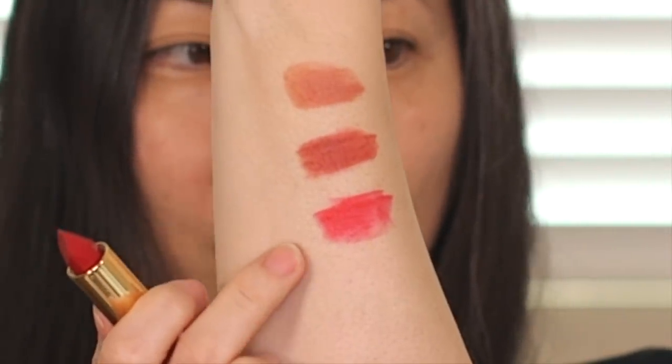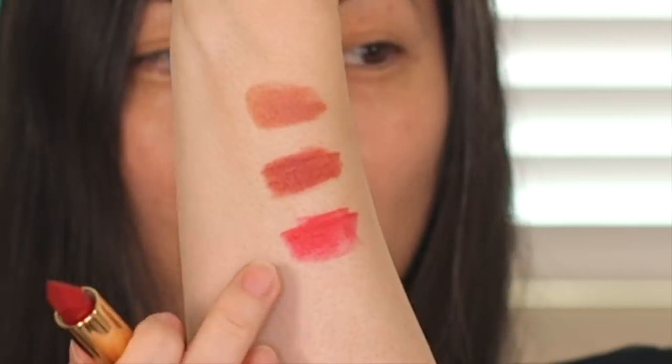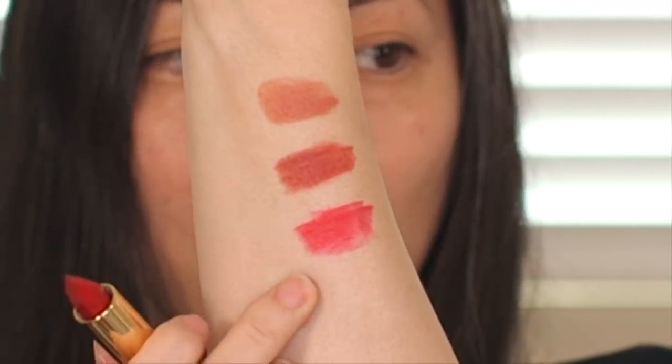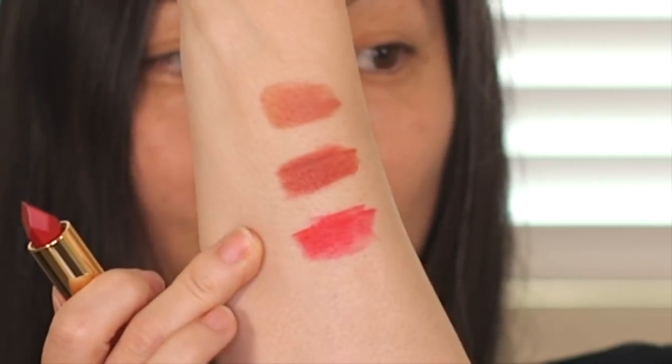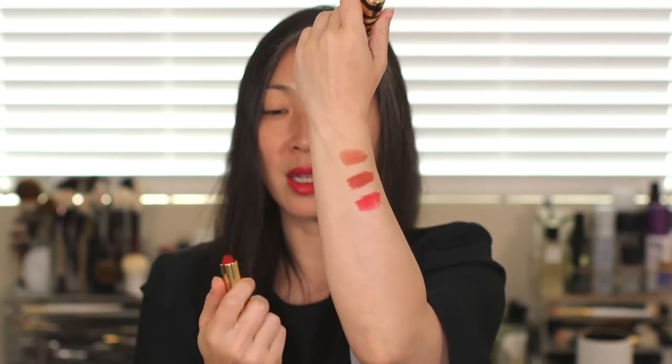It looks like it's showing up a lot brighter on camera. It's not quite as fluorescent bright as how it appears in my viewfinder. It's just a really nice kind of primary red that leans a little bit warm. So those are the 3 colors that I picked up in their new lipsticks. And then I also picked up a new day cream.